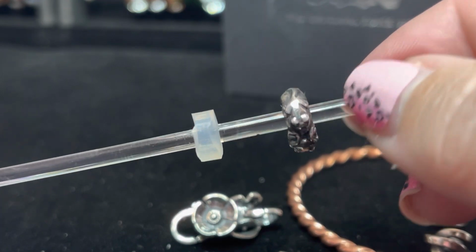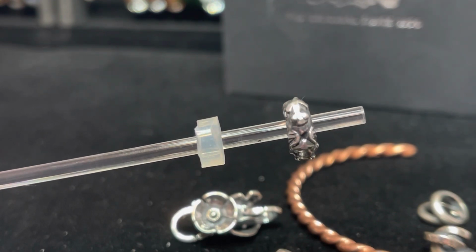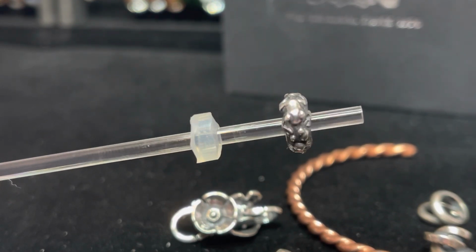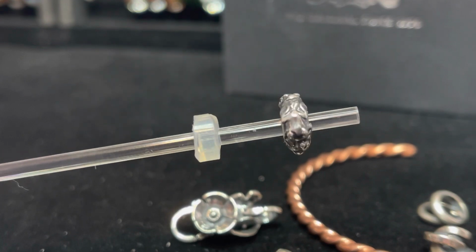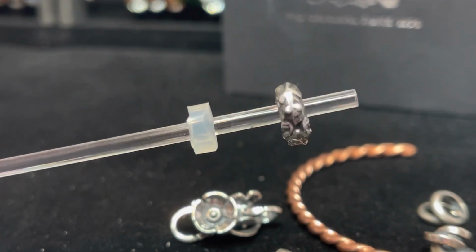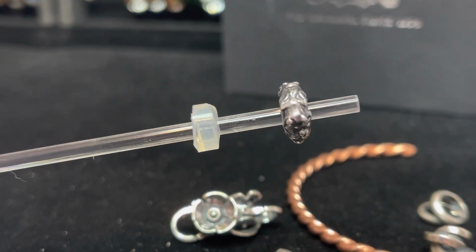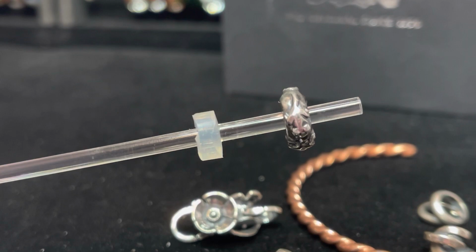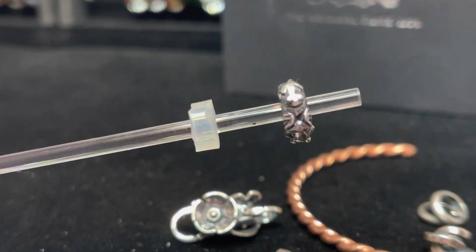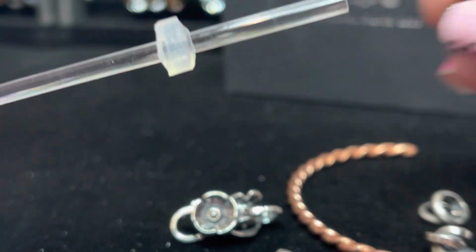I actually think it retired in 2022. So with the buy three, get one, I perused everything in the same price point, and this was one of the options that I wanted to get. So that's the Evolution stopper.